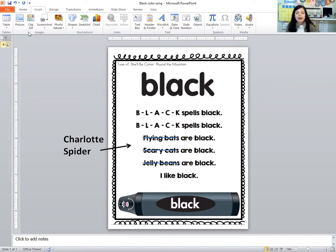B-L-A-C-K spells black. B-L-A-C-K spells black. Charlotte spider is black. Charlotte spider is black. I like black.